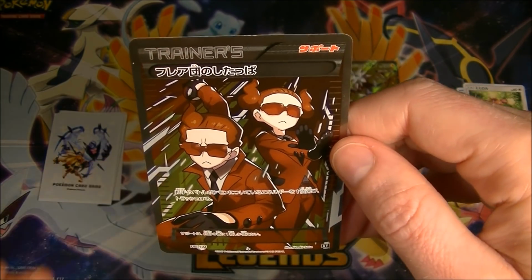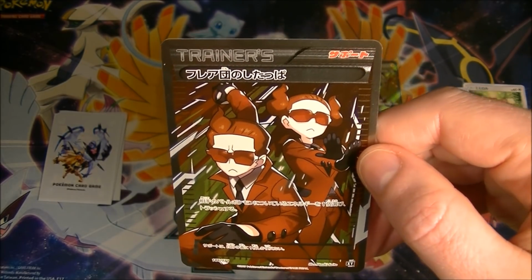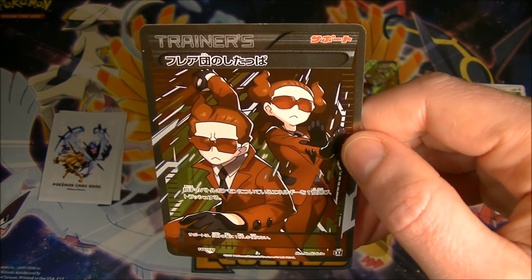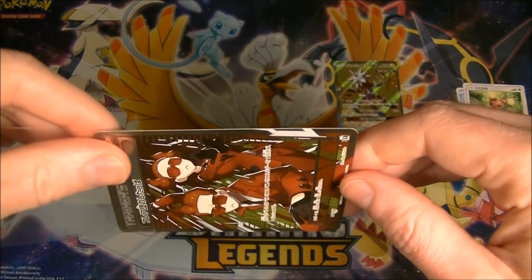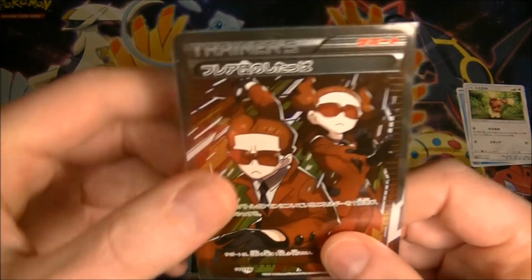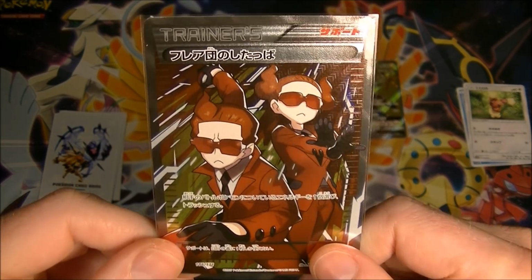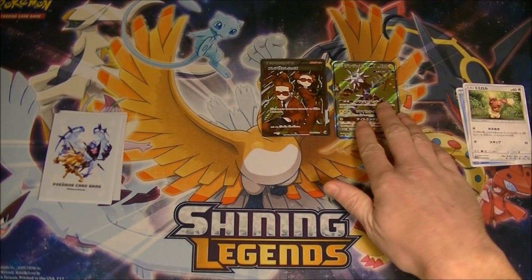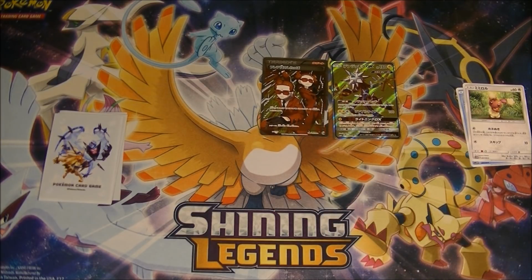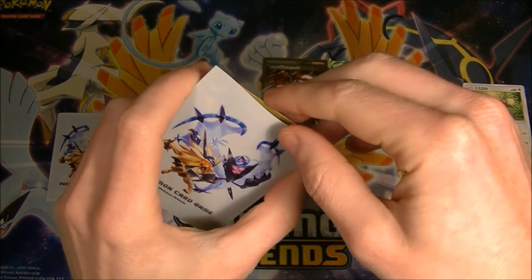Nice. All right, we got a Team Flare Grunt. Again, I do really like the look of this card, but again, I have this one already. So I'm not going to get down in the dumps about it because this is a very nice looking card and I do like it. But I hope that we can pull some stuff that we don't already have. But anyway, nice start. We got a nice trainer, we got a nice Pokemon full art, so alright, let's hope that we can get something that we don't have already. That's the only thing I'm really asking for.